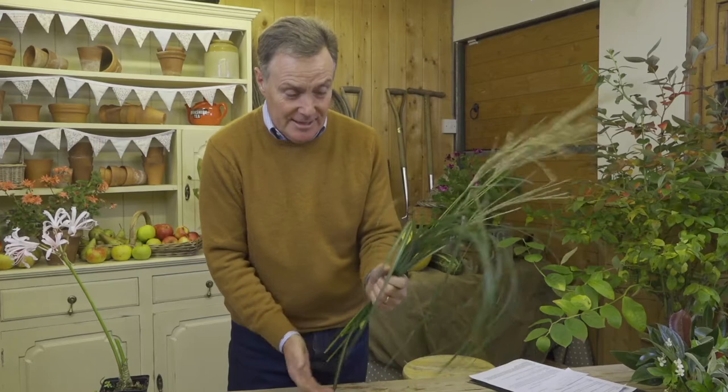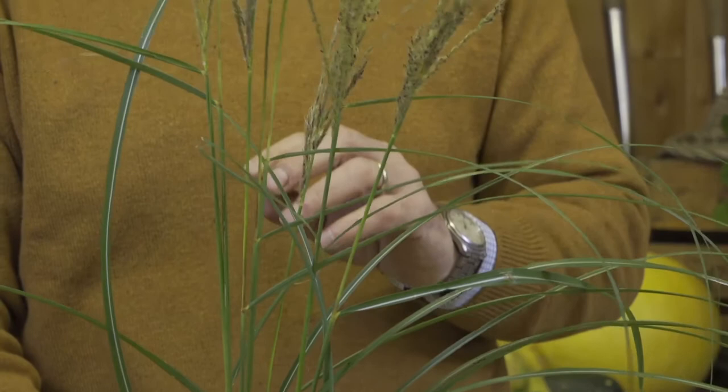Think of grasses. This is a lovely Miscanthus, and I can't remember its name, I do apologise, but it's just opening these lovely feathery fronds, and when they sway in the breeze, they look absolutely wonderful, and they've almost got like a golden hue to them. So there's still bags and bags of interest in the garden that you can enjoy.